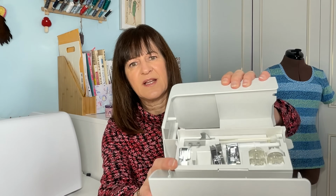I got the manual out, so I knew what it looked like. I thought, I can't believe they didn't include a buttonhole foot. But I thought, no, they must have done. This is ridiculous. But I looked and looked. I looked in the manual. Yes, it should be. This is what it looks like.